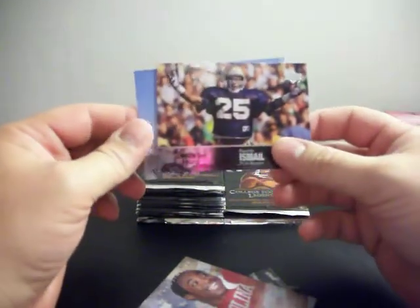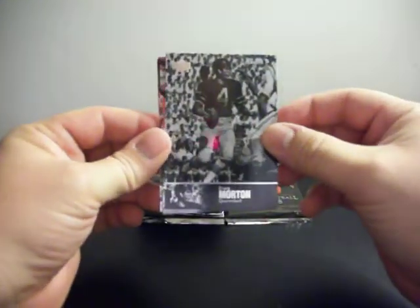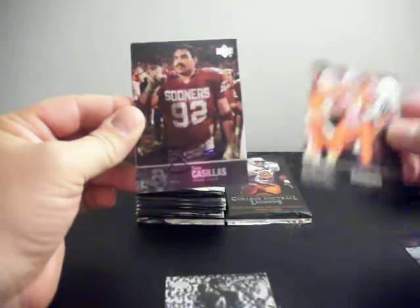Rocket Ismail, and Billy Cannon. Alright. Still got 2 autos. Maybe a bonus one too. That'd be pretty sweet. Craig Morton. There's a Barry Sanders. Too bad it's not autographed. And let's see. Here we go.